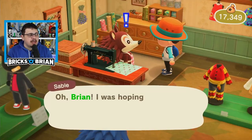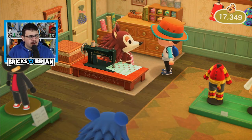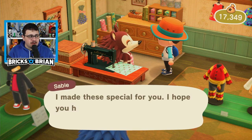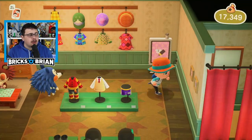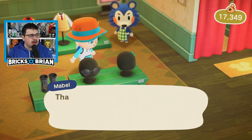Sable gave me a couple of these patterned fabric things for custom furniture. I haven't used them yet, but she does give them to me. I made these special for you. Hope you have fun with them. Does it show me what it is? No. Okay. So, also a thing I didn't even realize, right? A ribbon? No, I'm good.